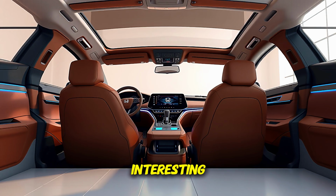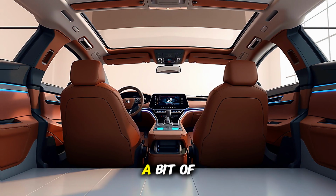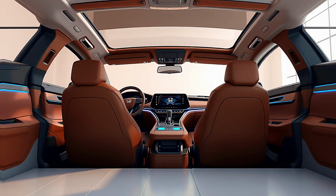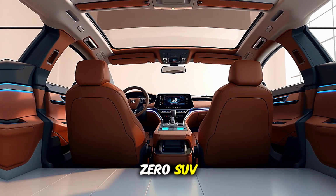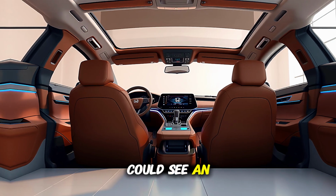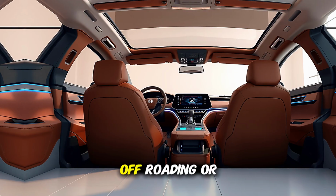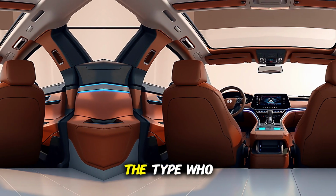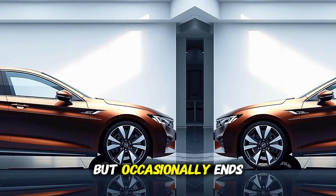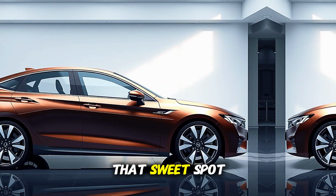And here's something interesting: even though it's called the Saloon, it's built with a bit of versatility in mind. Honda hinted that it'll share a lot of DNA with the upcoming Zero SUV. That means we could see an all-wheel drive version with slightly higher clearance, perfect for light off-roading or just tackling rough terrain confidently. So if you're the type who loves the sedan look but occasionally ends up on dirt roads or mountain drives, this could hit that sweet spot.